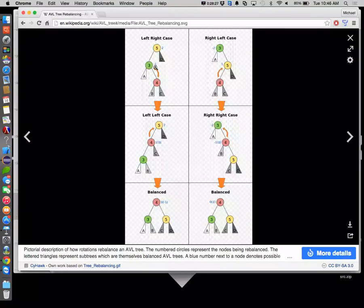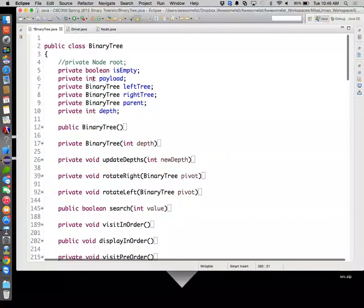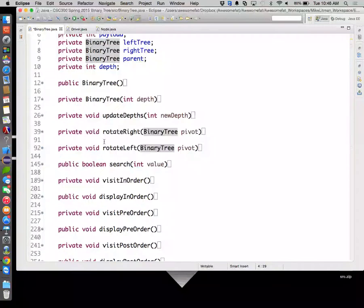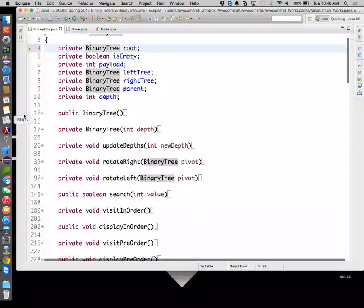And then we can actually make this part simpler. So if we come up here, we already have a parent, but we don't have a root. So we can put root back in here, but he's not a node. Now he's a binary tree. So we'll let everybody know who the root node is. So when we add, we need to update our constructor here.